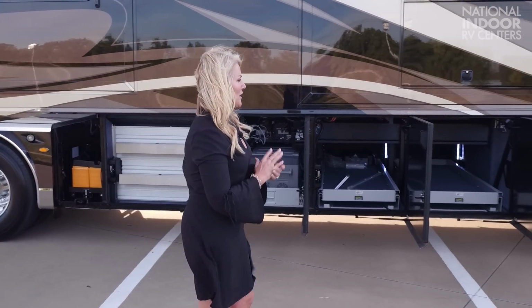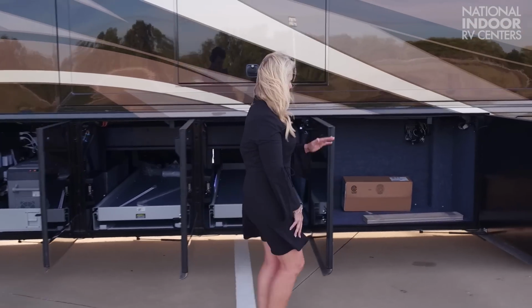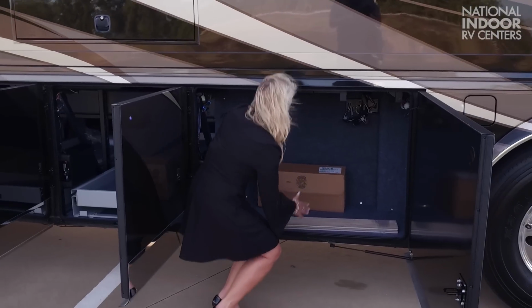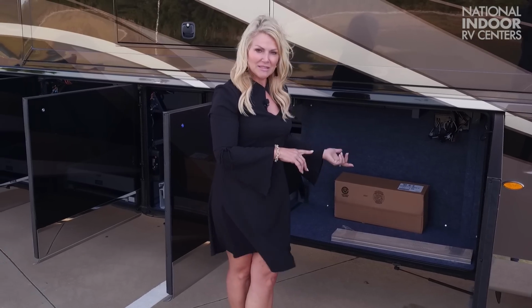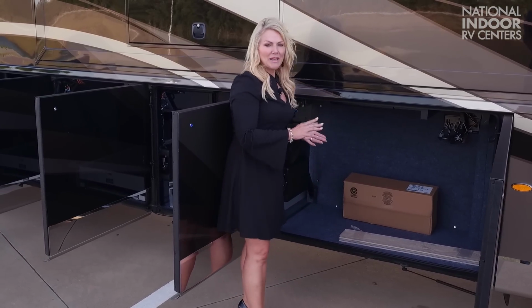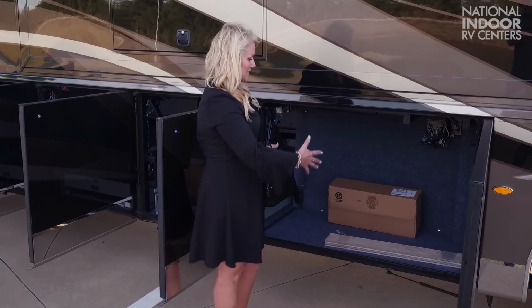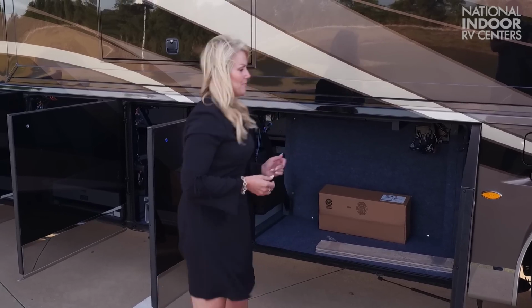So another thing I want you to notice as I go to the first storage area here is how much space you have here. 33 inches in this compartment. Now in 2017, we used to have the option for the power washer here. Newmar went ahead and moved that to the driver's side of the coach, so it gives you access to this big storage area on the passenger side where you spend more time.